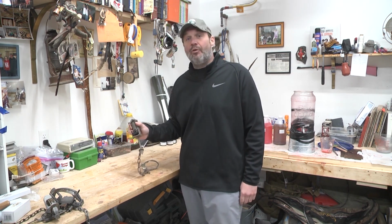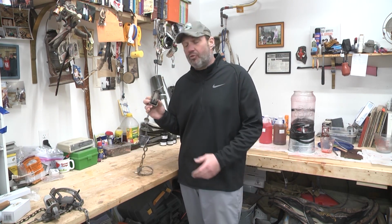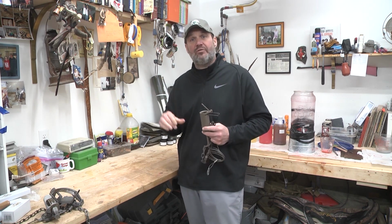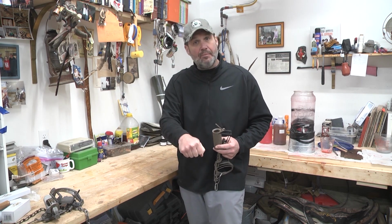But to handle those issues, these Duke dog proofs will work for you. The one tip that I want to give you on that though, when you set these, do not set these on your feed pile. Move them off about 20-30 yards, find the trails that these animals are working in, set it back off of the feed in the middle of the trail.